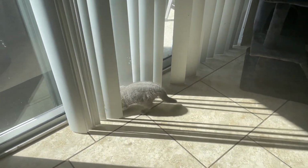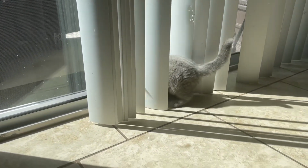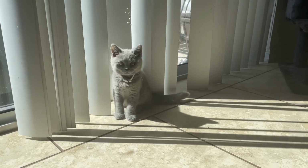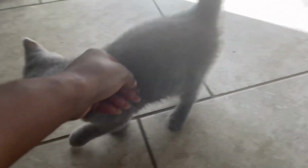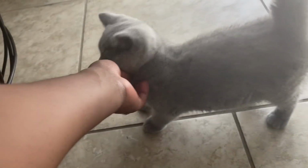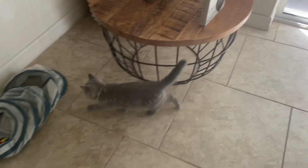I'm so excited to show you guys our new cat. He's a kitten. His name is Blue, and he is a purebred British Shorthair. His color is gray, but technically it's considered blue. But he is just adorable. He's 3 months now, but he is absolutely adorable.